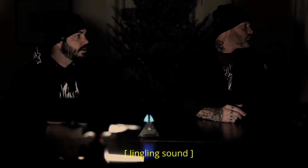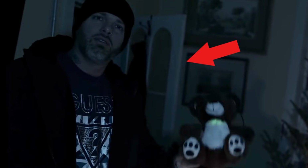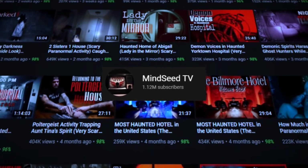First, a strange ringing sound. Then, two strange replies from the device. And again, strange noises from the next room. Which turned out to be a bot. Yeah. So, what do you folks think about it? Is this house really haunted? And all these strange events and phenomena confirm it? Or is it just something else and everything can be rationally explained? You are the judges. You decide. If you want to watch the full episode of this investigation, visit their YouTube channel MindSeed TV.